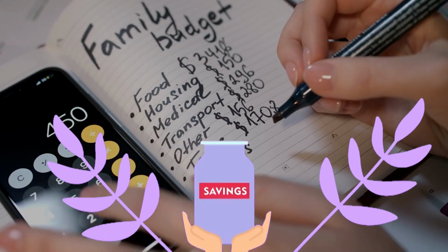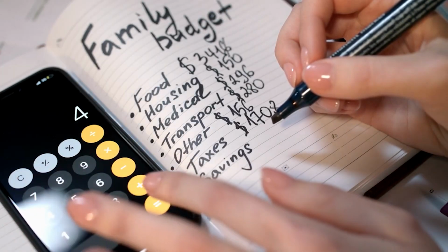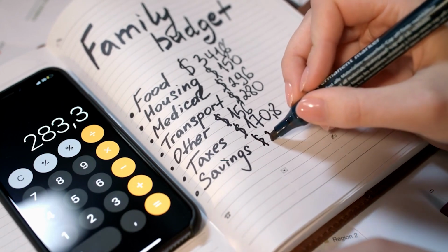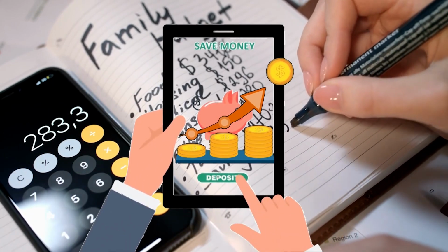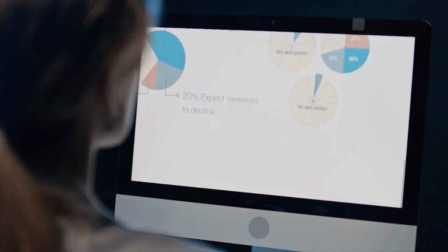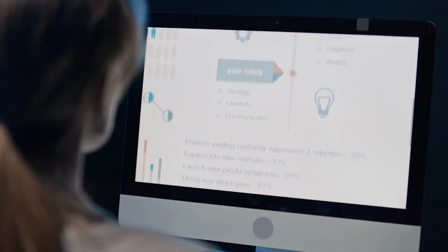Budgeting and saving money can often feel like daunting tasks, especially when faced with bills, expenses, and the temptation to indulge in impulse purchases. However, with the right approach and a bit of discipline, achieving financial stability and building a healthy savings account is entirely feasible. Throughout this guide, we'll explore each strategy in detail, providing practical tips, actionable steps, and real life examples to illustrate how you can implement these techniques in your own life.